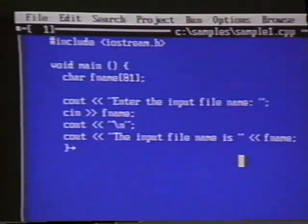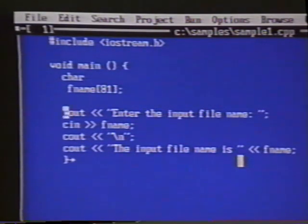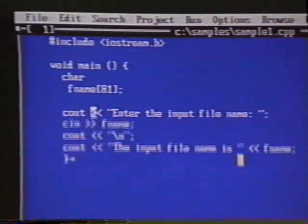For example, this program, sample1.cpp, included on the VIA Graphics Learning Disk, asks for the input file name, assigning it to the string fname. We'll run this program and then take a closer look at it. And here we see the file name. The two less than and two greater than operator signs are used to designate output and input to the streams cout and cin. cin and cout are not part of the C language proper, but are members of the stream library. This is analogous to printf and scanf, which are not technically part of the C language but are found in the C function libraries.